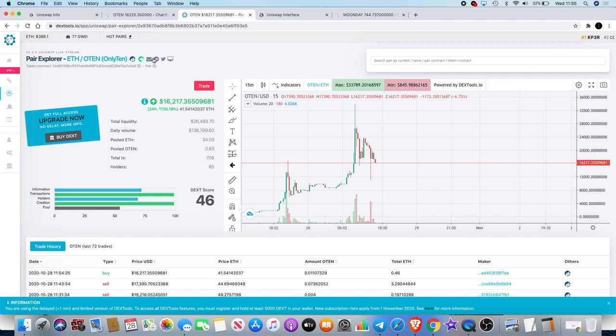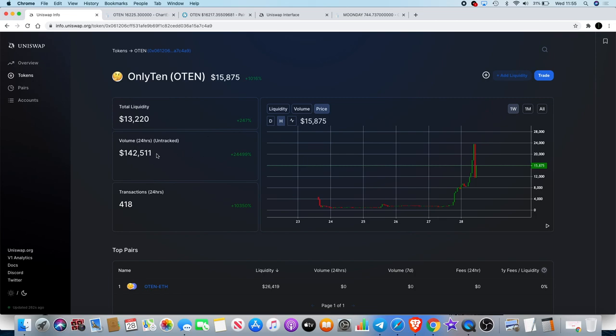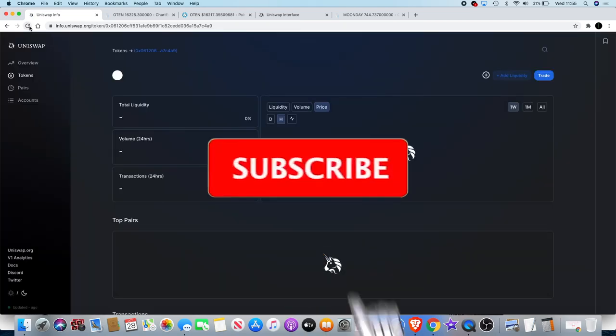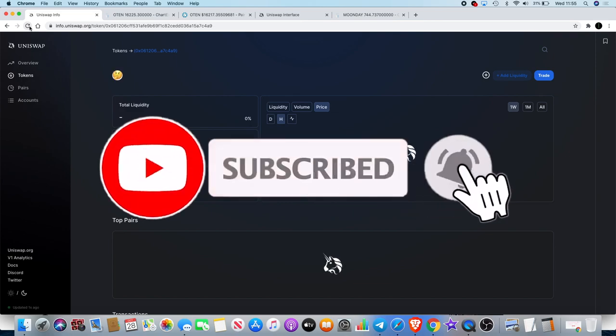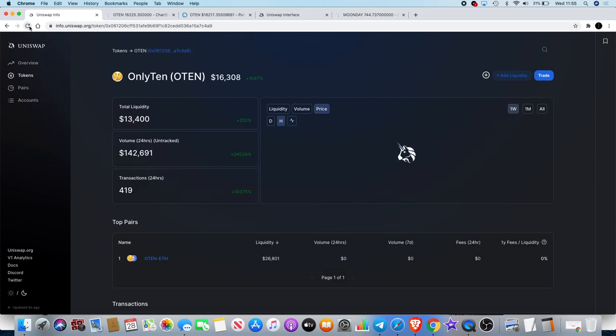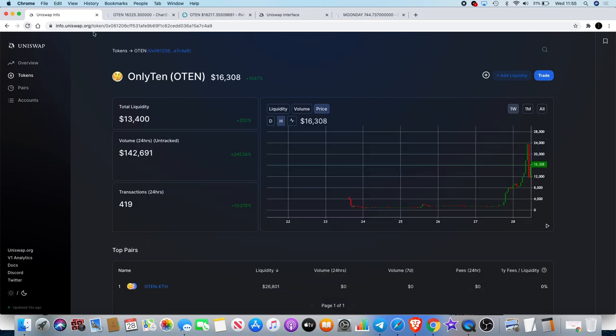Daily volume says 138k on here. If we go to Uniswap, it's got around 142. Let's refresh that just to see in real time. 142 previously. When you're ready, 142,691. All right guys, so definitely some excitement in this one. A lot of high hopes for this as well.